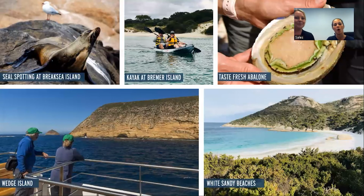I have. So Breaksea up there on the left is a wonderful little island, very moody. So for your photographers, this is a great spot. And then also your wildlife, so marine life rather. You get to see a lot of seals here. There's lots of them, and they'll be playing around in the water, and you'll be floating in the Explorer watching them, which is amazing.